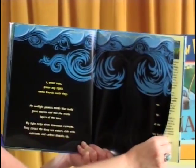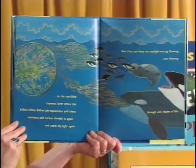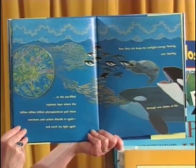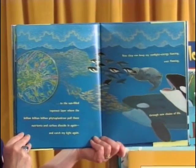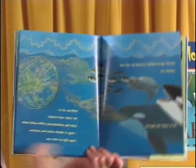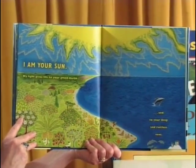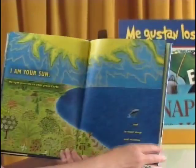all the way back up to the sun-filled topmost layer where the billion phytoplankton pull those nutrients and carbon dioxide in again and catch my light again. Now they can keep my sunlight energy flowing, ever flowing through new chains of life. I am your sun. My light gives life to your green earth and to your deep and restless seas.